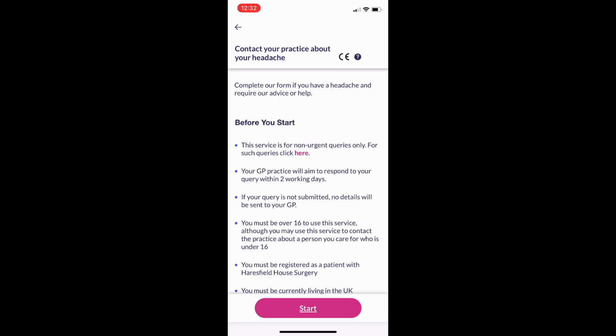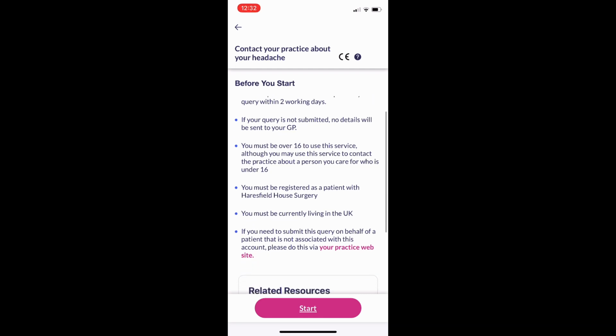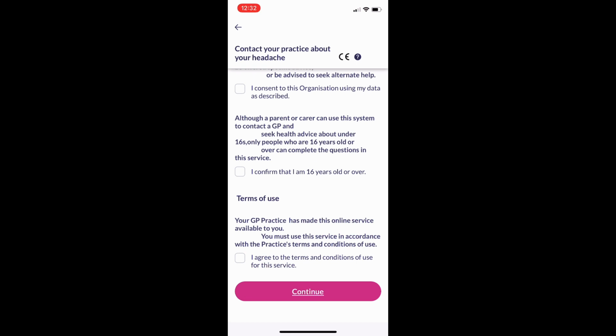If you still feel you need to contact the practice, then there is an option to do this. There are some important factors to remember before doing this. Read through the bullet points on the Before You Start screen. With this option, there are several pages that need to be completed in order for us to get the relevant information about your symptoms or queries. These questions have been designed by the GPs involved with the development of the Patient Access app.